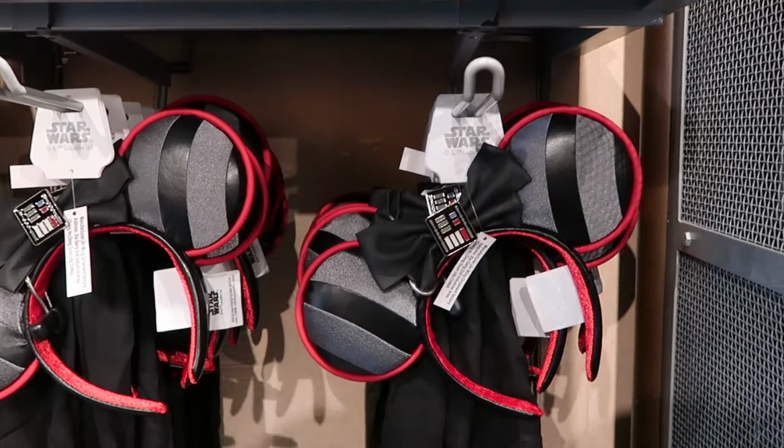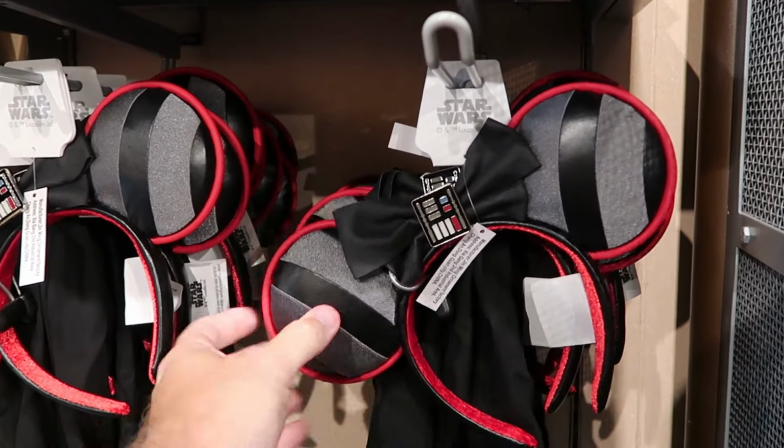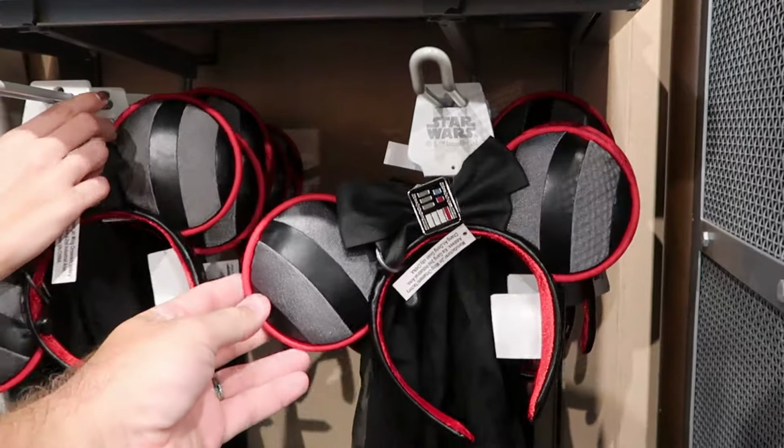A really cool pair of Darth Vader ears that they do have for sale. These are the simulated leather with the medallion there in the center with the buttons. Those are $35 a piece.